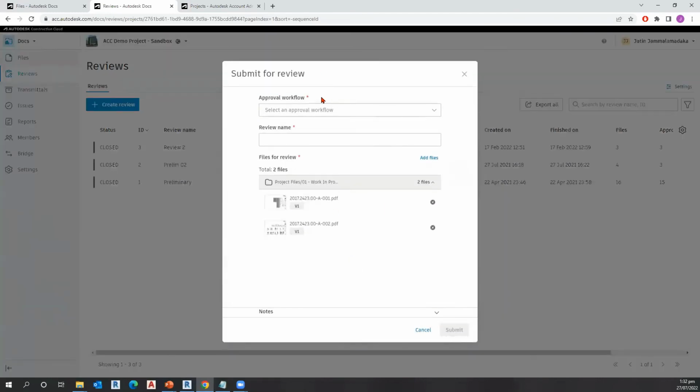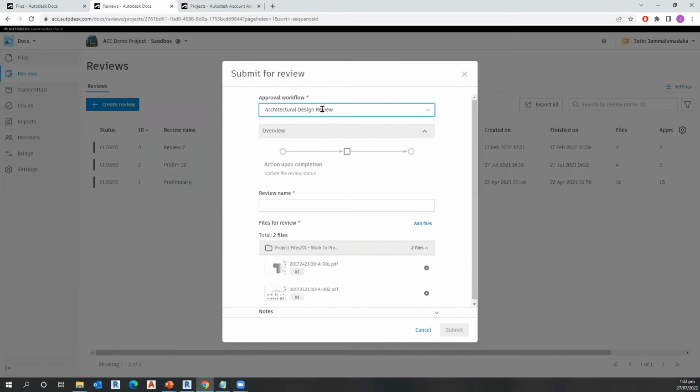And so from here, I can choose the approval workflow I want to use. I've created a very basic one here called Architectural Design Review. And so when you click on this approval workflow, it gives you an overview of the steps that are available within this architectural design review. So we start over here.